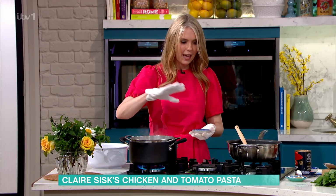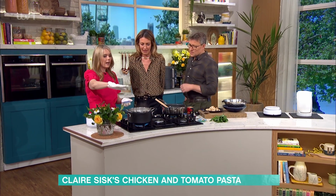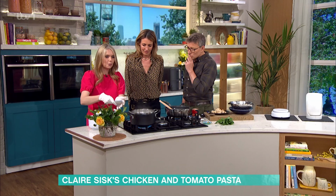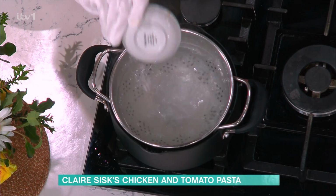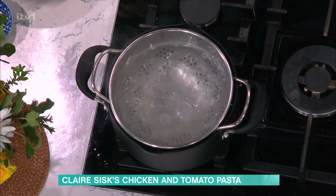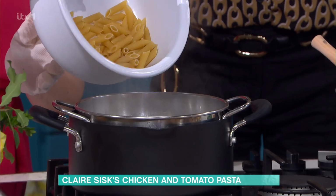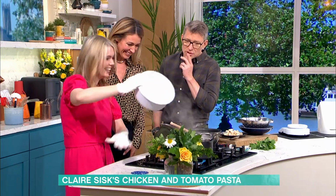So I can feel the heat. Yes, for sure, it's bubbling. And I have contrast, so I can sense there's a pot there, so we'll salt our water. Claire, this is insanely brilliant. We're going to try and hope for the best. Yay! Good shot. Yeah, nice.